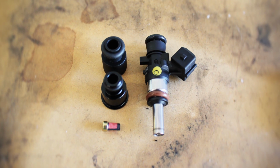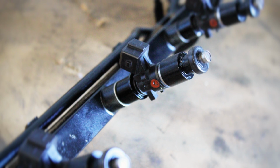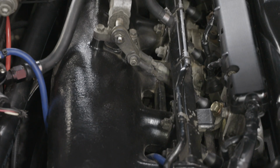Now, the most important part of the fuel system is the injectors. Now, we only use Bosch stainless injectors as they can handle E85 without having any problems. Now, 1000cc injectors will handle low 600 at the wheels and get you into the high 130 mile per hour bracket. But if you want to make more power than that, you need 1650cc injectors, which we have now, that can support upwards of 800 wheel horsepower.